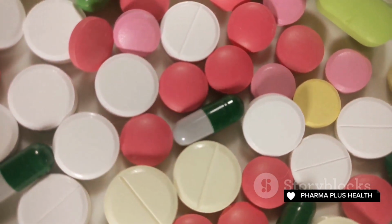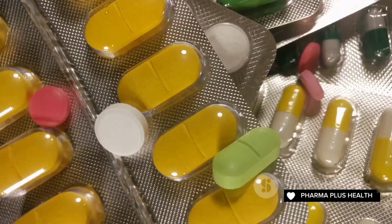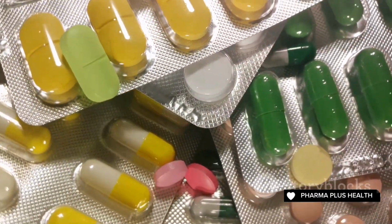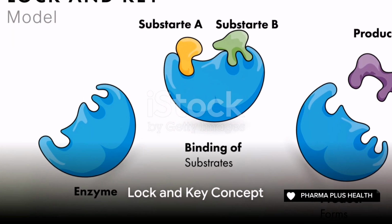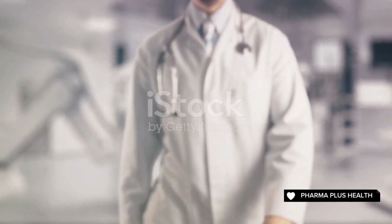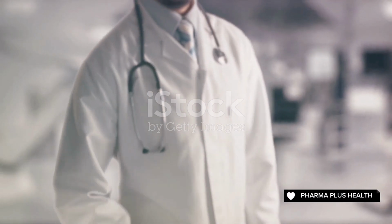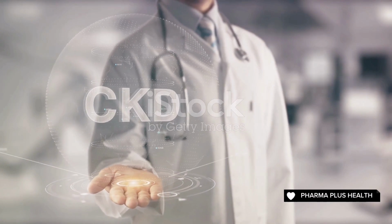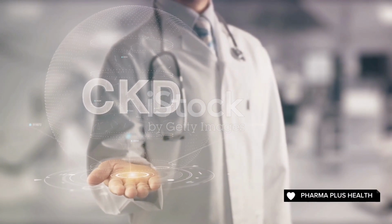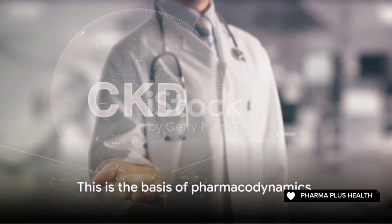It's a complex dance that plays out in our bodies every time we take a medication. It's not just about the drug itself, but also about how our bodies respond to it. Imagine a lock and key. The drug, or key, fits into a specific lock or receptor in our bodies. When the key turns the lock, it triggers a response. This could be anything from relieving pain to reducing inflammation, or even fighting off an infection. This is the basis of pharmacodynamics.